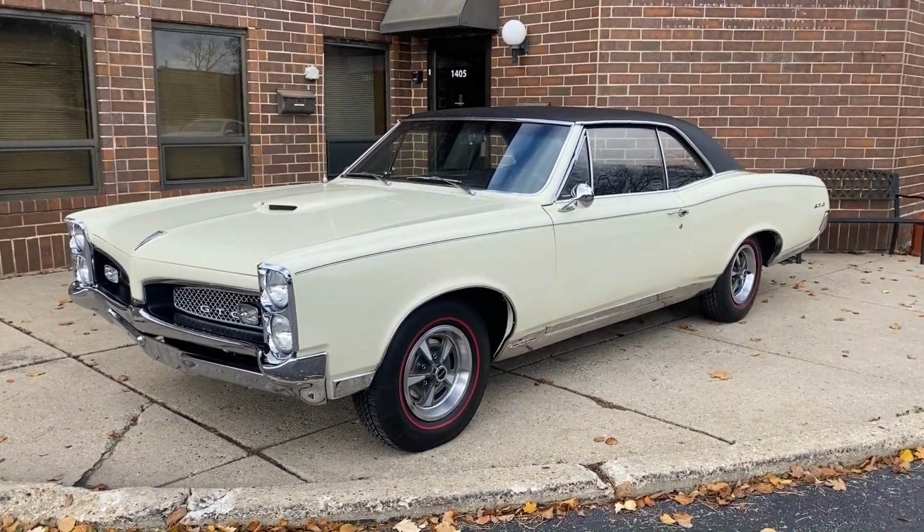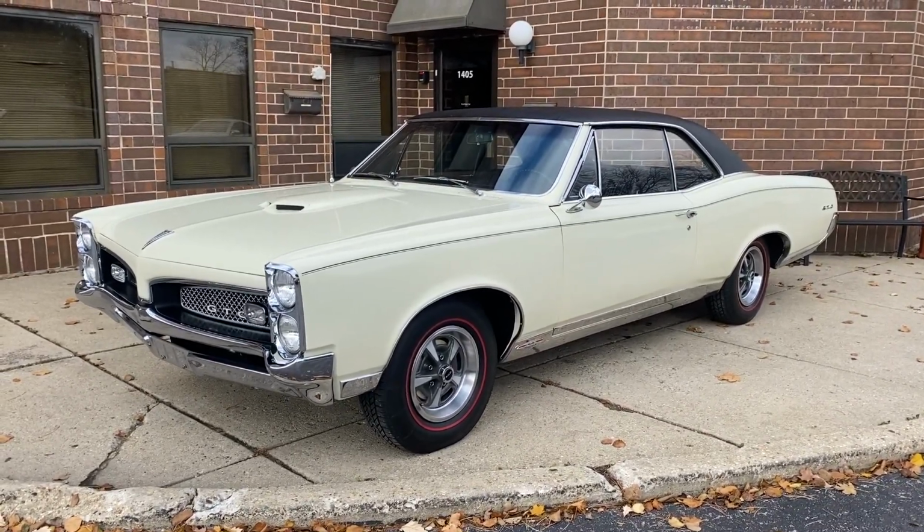For sale, 1967 Pontiac GTO. I'm going to walk around it, tell you about the car, fire it up, and then drive it.